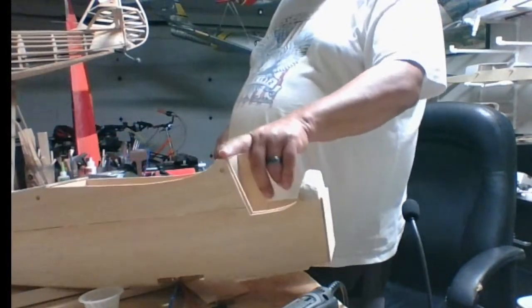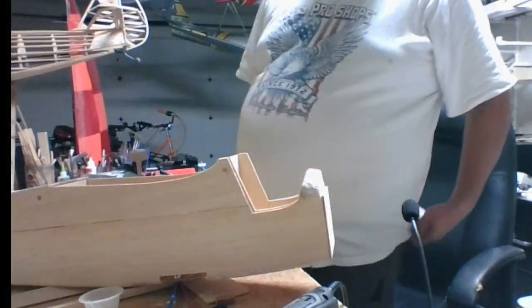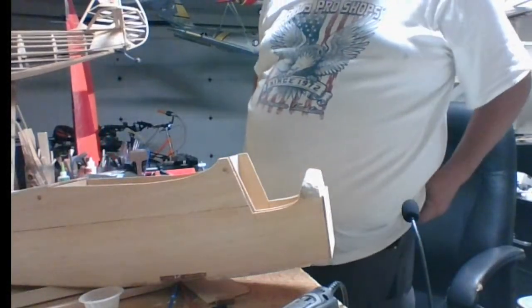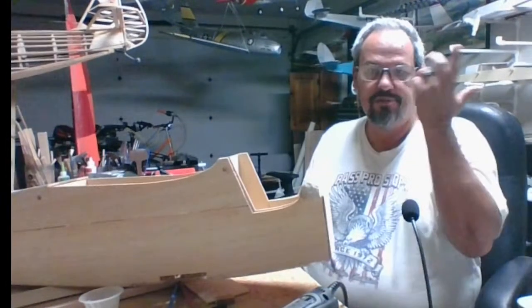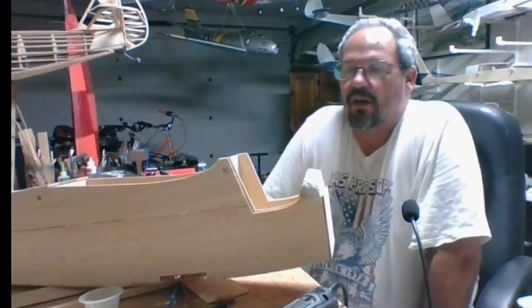There's a piece that goes right here, and I'm trying to find it. Since I moved everything around, it's very hard to find. So I guess I'll find it later.